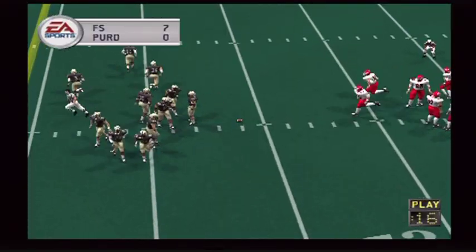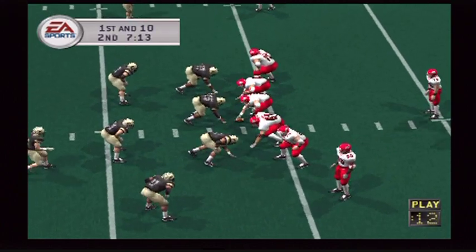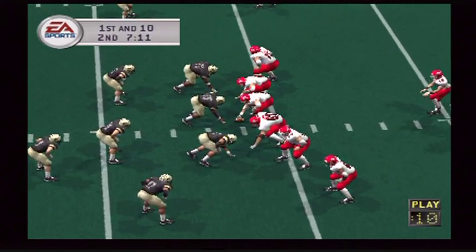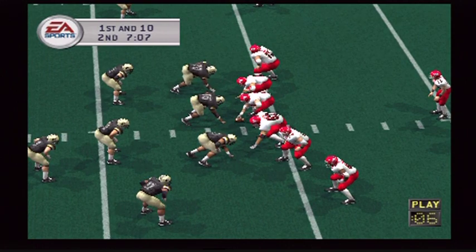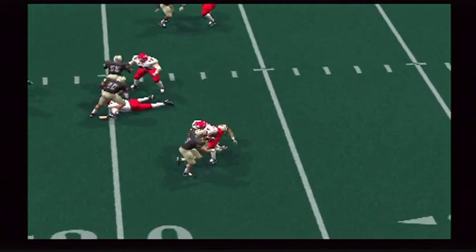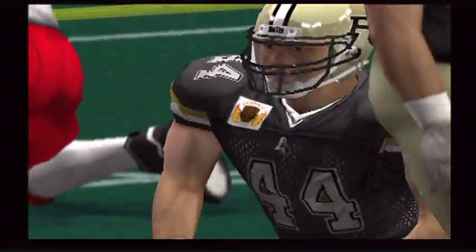First and 10. This is the fifth play of this drive. Defense lines up in a 3-4. And he's tackled at the 21-yard line. And the halfback carries for a pickup of 3.